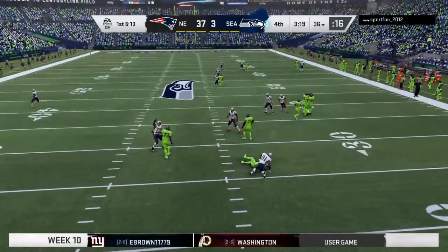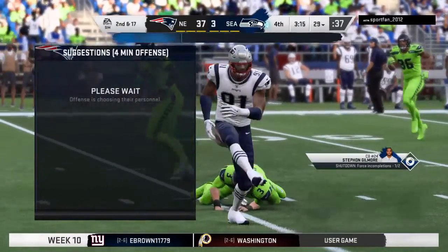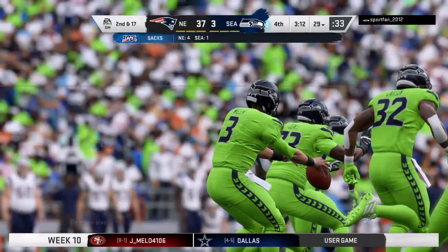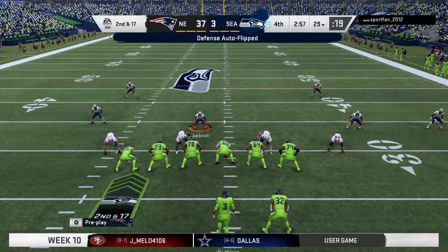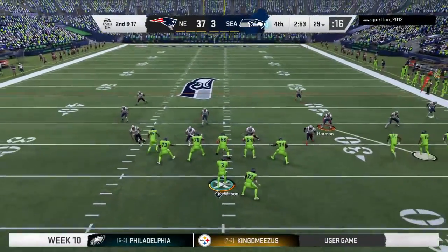Here's Wilson. Pressure comes, and Wilson's going to go down. Dietrich Wise Jr. just would not be denied. That's a loss of 7. Now, following the sack, they'll look to make amends on a second down and 17.